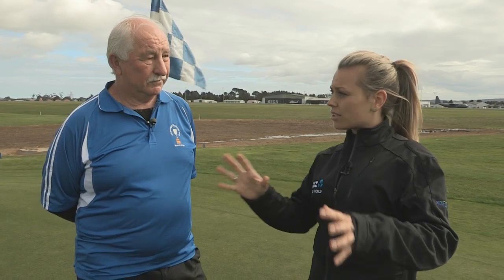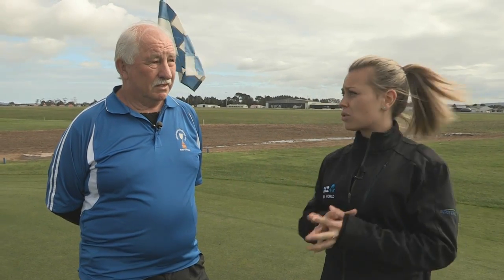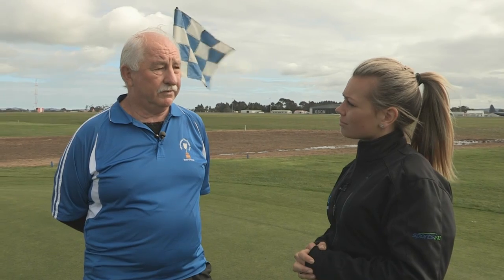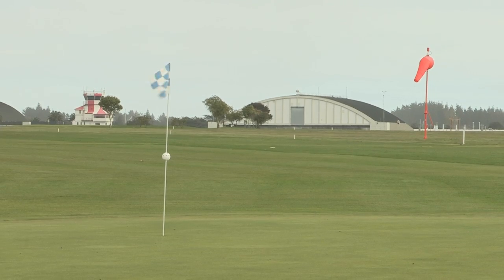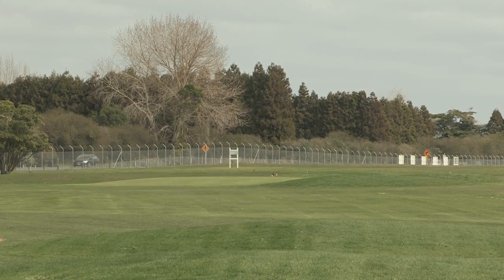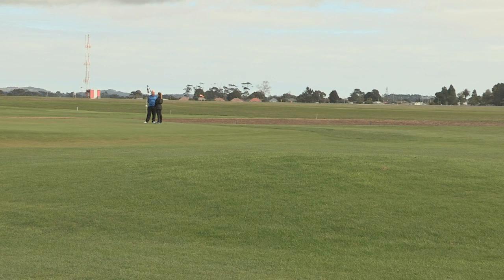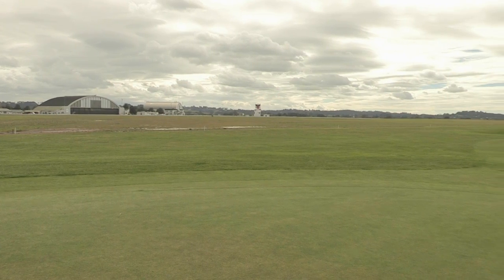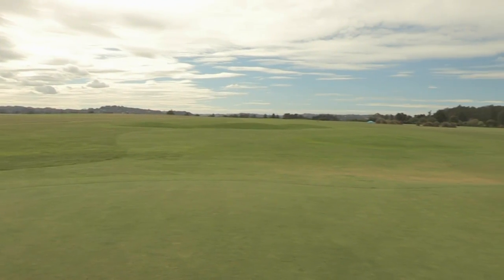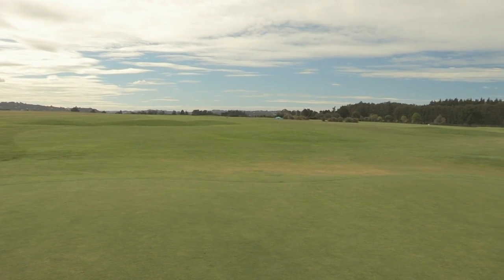What other little quirks and different parts of this course make it so special? Well, the area we're just on now is part of the parachute landing zone, so we're not allowed to plant trees. So we make up for it in other ways. We've designed a number of grass mounds you can see surrounding this green as an example. This hole here is 500 metres long, and it has 8 of these mounds in various parts of the hole.